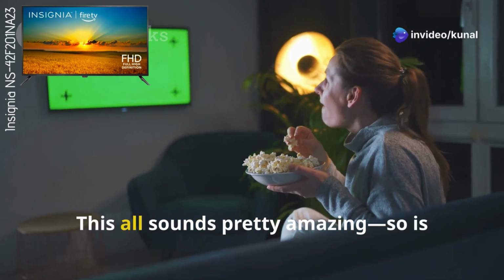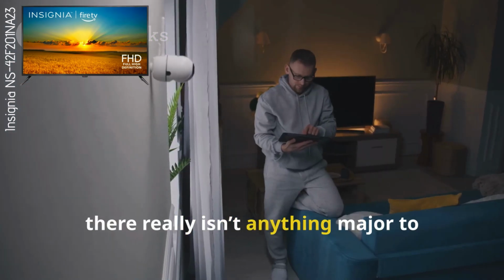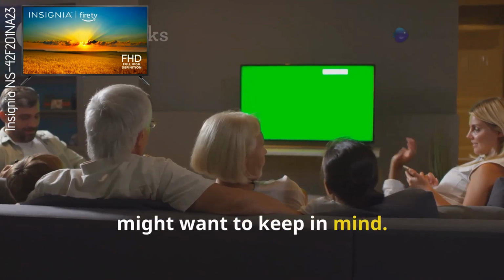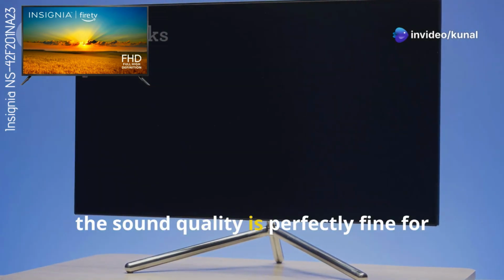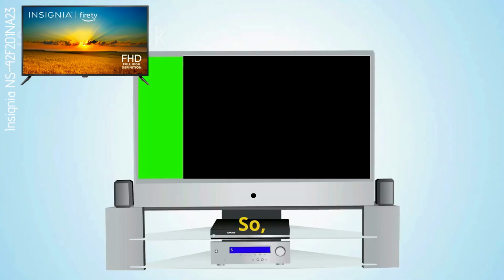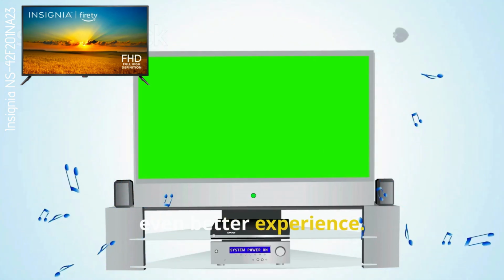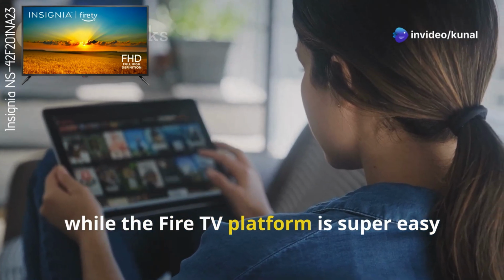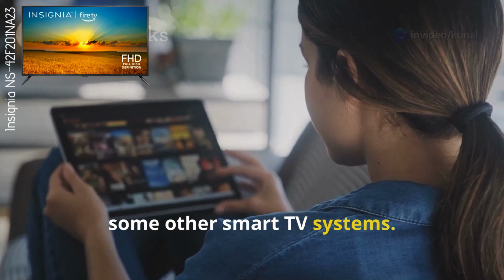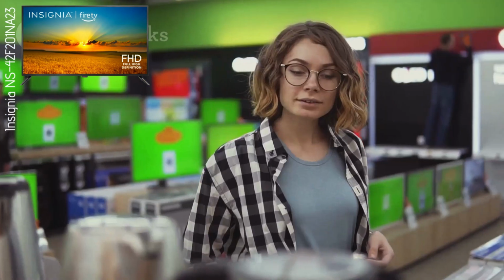You might be wondering, this all sounds pretty amazing, so is there a catch? Honestly, for the price, there really isn't anything major to worry about with this TV. Still, there are just a couple of things you might want to keep in mind. First, the sound quality is perfectly fine for everyday use, but it might not wow you if you're really into audio. So, if you love great sound, you might want to add a soundbar for an even better experience. Also, while the Fire TV platform is super easy to use, it may not have quite as many options as some other smart TV systems. So, you might notice a few apps missing here and there, but most favorites are still available.